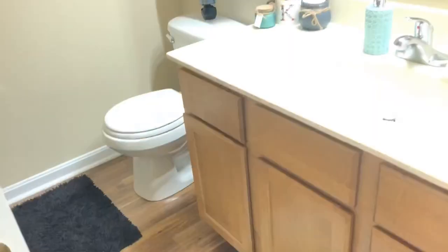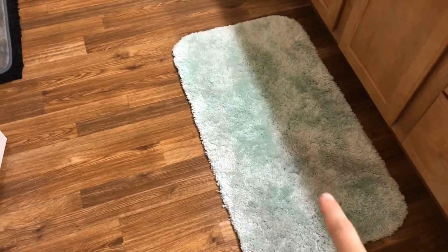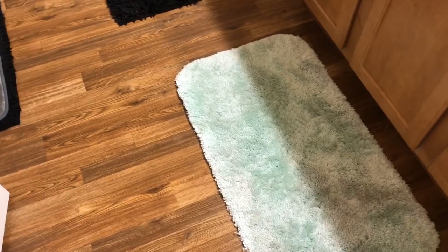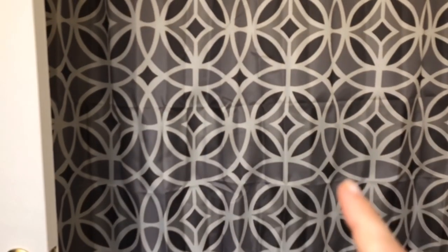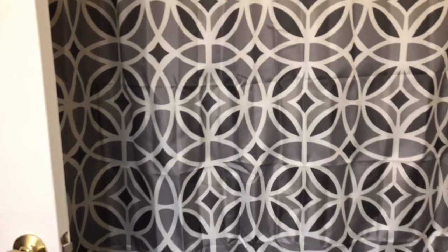And then here is the bathroom, which is honestly one of my favorite rooms. So when I was shopping for the bathroom, I had this rug, and I love the way this rug feels, so I knew I wanted teal. But when I was shopping for our bathroom, I found this shower curtain, which is a variety of white, light gray, and dark gray. So I was like, okay, then I will do my bathroom in blacks, grays, and teals.